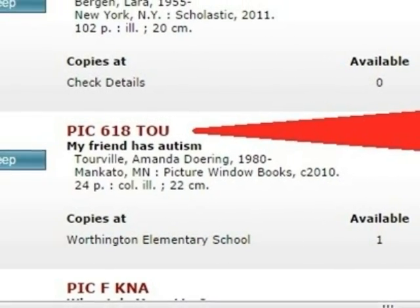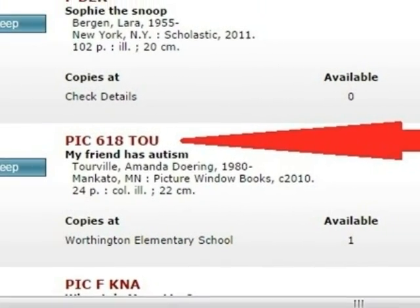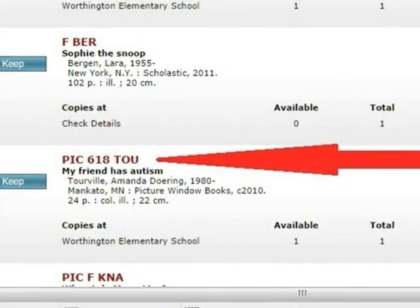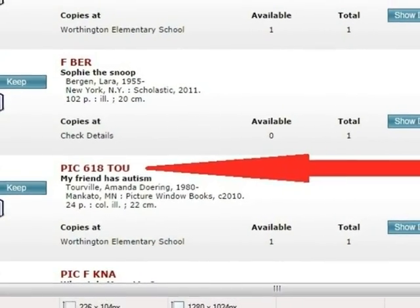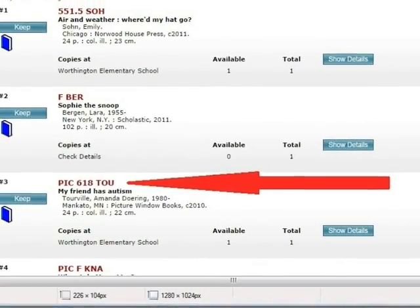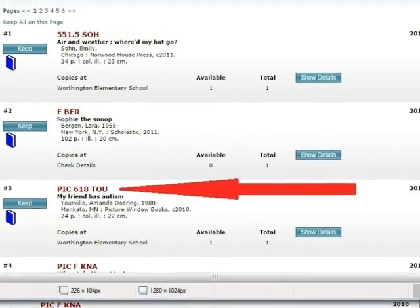Here where the arrow is, a picture nonfiction call number. PIC stands for picture. The number is the number assigned according to the Dewey Decimal System, and the three letters are the first three letters of the author's last name.